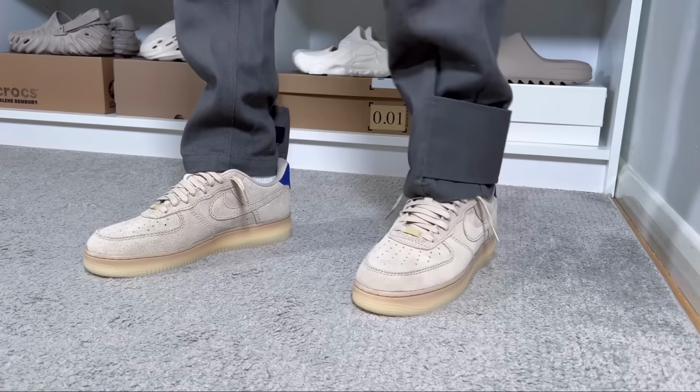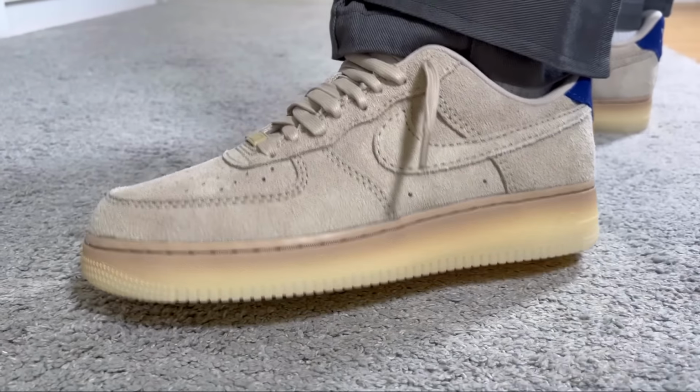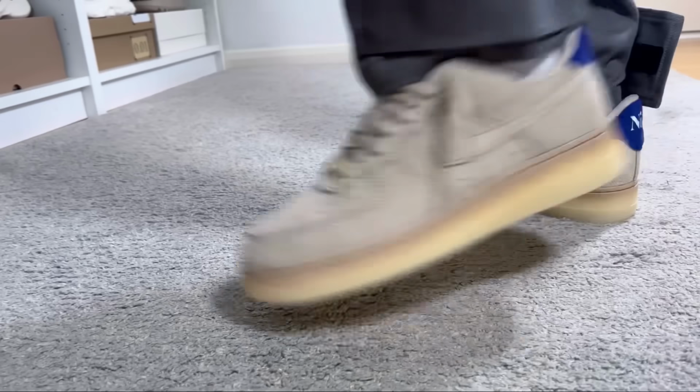As for the actual sizing, guys, for this one, yet again, as the previous two which we've just seen, I went with my usual sizing, so I would recommend you to do the same. This one seems to fit roughly the same as any other pair of Air Forces 1.